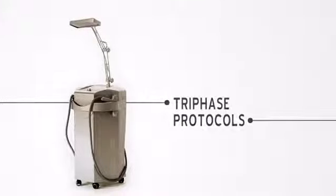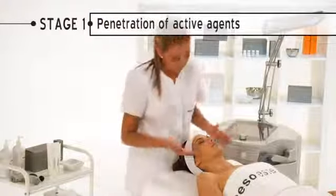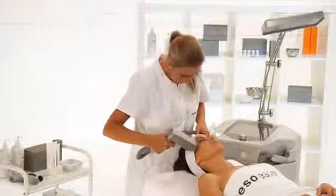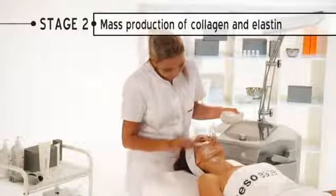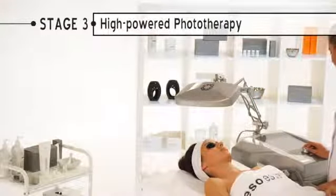Triphase protocol. The preset triphase protocols are easy to apply and highly effective from the first session, as the 3 application phases work at different levels. Stage 1. Penetration of specific functional active ingredients at the dermal level through the use of Unipolar Transfer RF. Stage 2. Stimulation of the production of collagen and elastin through the use of unipolar or bipolar RF, depending on the desired level of depth. Stage 3. High-intensity phototherapy completes the treatment with lights that have different effects depending on the wavelength used. Red, blue, amber, and infrared LEDs.